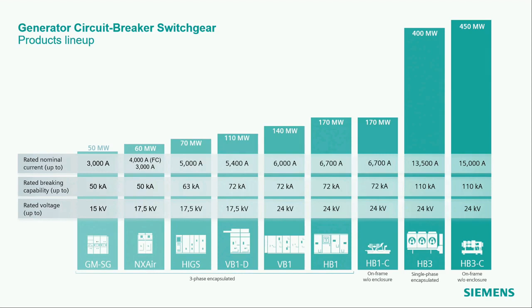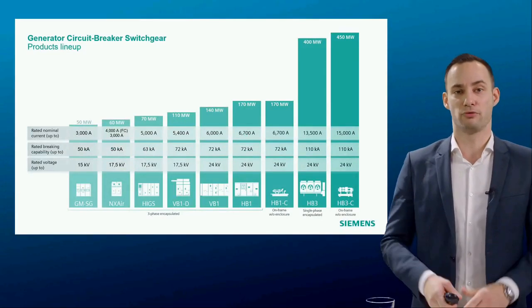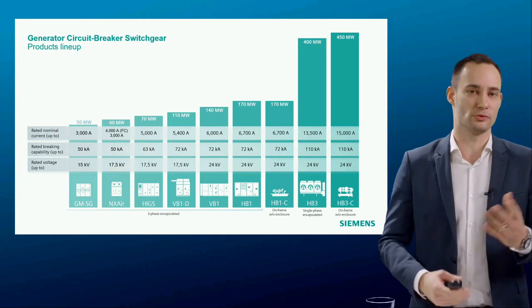kV. As you can see, we have quite a various range of products, from a withdrawable product with a very high LSC compatibilization to some very customized products like the VB1, which is a medium voltage cell switchgear, and also one of the flagship products we have today on the market, which is the HB3. The HB3 is made to be installed together with what we call IPB, insulated phase bus, and for very high power plant ratings up to 400 megawatts.